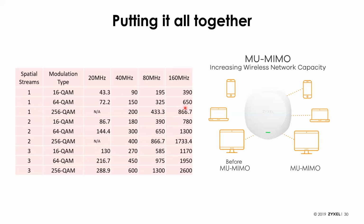So if you add a second spatial stream, you essentially double it to 1733 here. But if your signal to noise ratio is poor, you may have to drop from 256 QAM to 64 QAM. So that'll drop you from 866 to 650. And maybe you don't want to use DFS channels. So now that'll drop you to 325 megabits maximum throughput. So the combination of these 3 things determines the maximum data rate that you're going to see on your wireless network for that specific equipment.